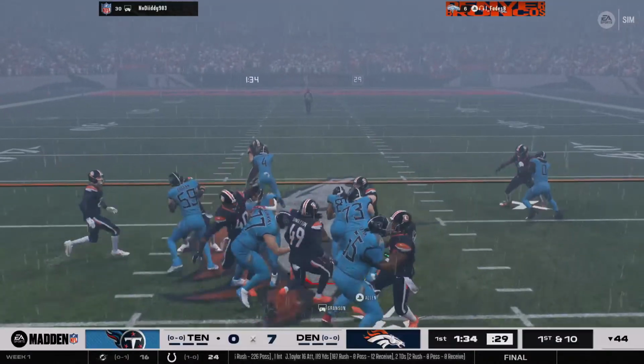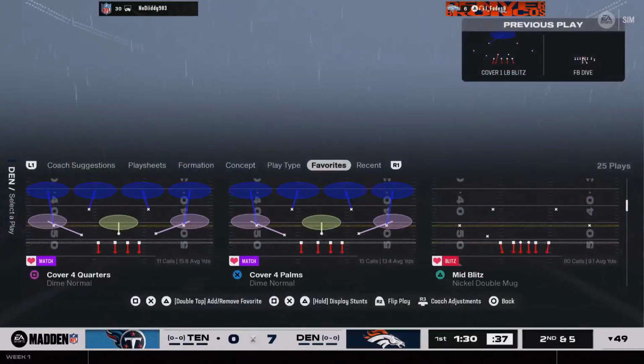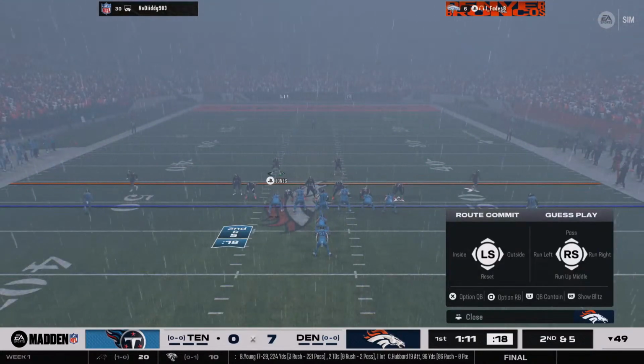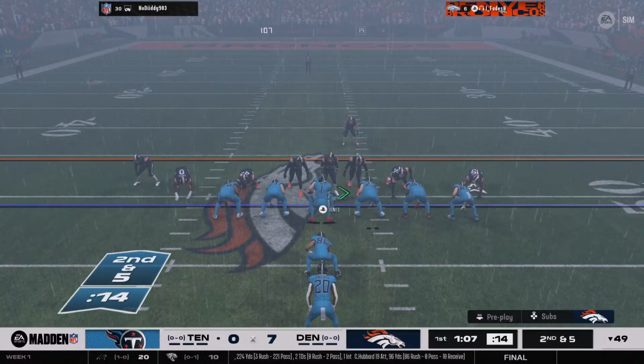They give it off here to the tight end. Give him 5 on the carry there, and it'll be 2nd down. It's a gain of 5. Brings up 2nd and 5 at their 40.